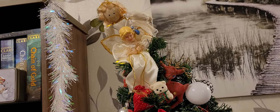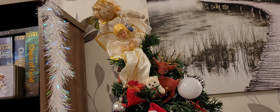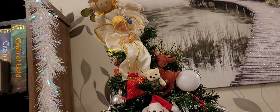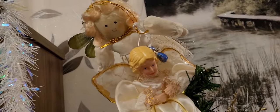Right, so we're gonna start with the tree. Now I will be turning the light off and then showing you what it looks like lit up in the dark as well. But for now, the lights are all on. So yes, we have two angels.